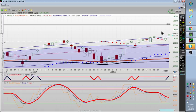And so that's why I've been banging the table for everybody. Look, get light, get lean. No sense of carrying a big portfolio here and trying to grab 1 or 2 points here and there, and get ready for August to be pretty bumpy, if you will. And so I'm staying with the SPY puts.